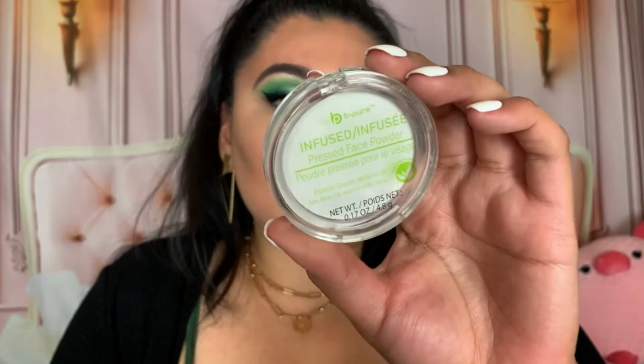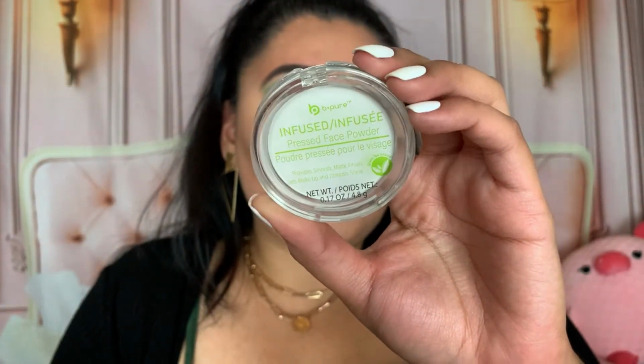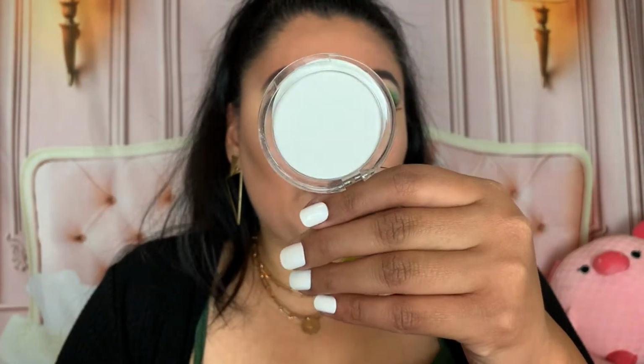And for all over powder, I do have this pressed powder from the Dollar Tree, and this is the Be Pure Infused Pressed Powder, and I picked it because it does have that green kind of writing on it. So we're gonna go ahead and use this, and it is just a translucent powder. From what I remember, this was really good.